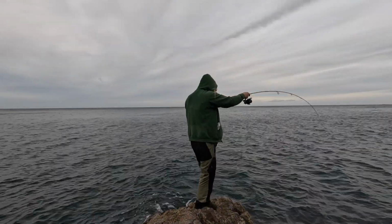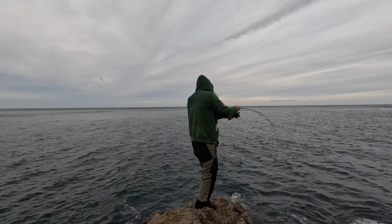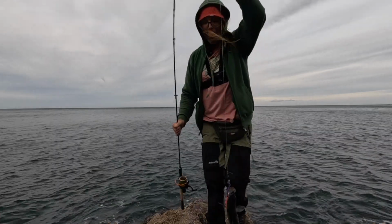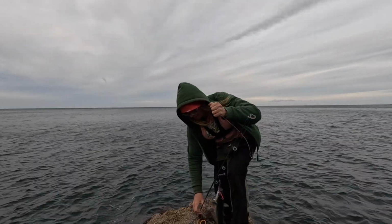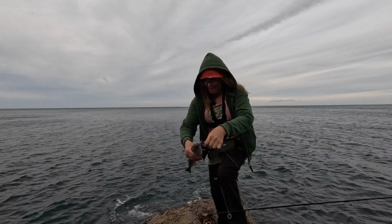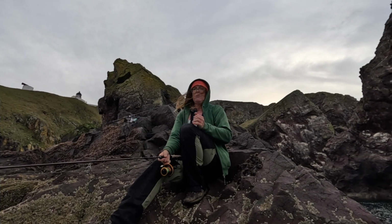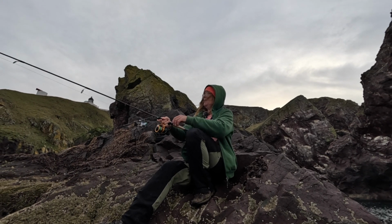Wow, that took right at the top. Just right here. Must have followed it in. You know, one thing I will say, collies might be a bit of a stinky pest, but they're very good fun on light gear. And that put up a hell of a fight, just right on the surface there. He's bigger again. Nice. What's that, three collies, four collies and the codlin? You can't ask for more than that.